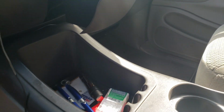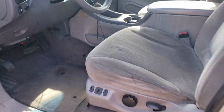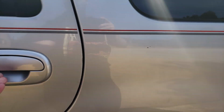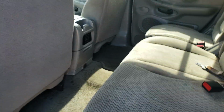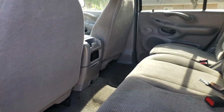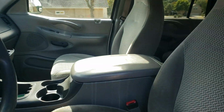Got my pepper spray in there just in case something happens. You can see the seats are in real good condition. Everything has really held up. I mean, I had to sew this right here, but other than that, it's really held up. A lot of miles. In the back, I've had 2 kids, and both were taken home in this vehicle, and now one is driving. He particularly doesn't want to drive this vehicle because he says it's not cool enough. But you know what? It's good enough for the old man. It's good enough for him.